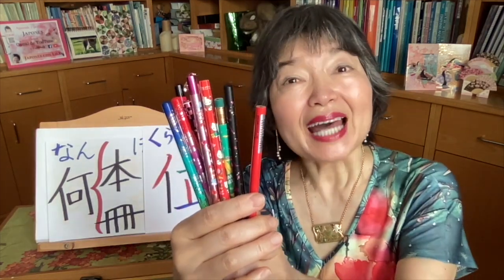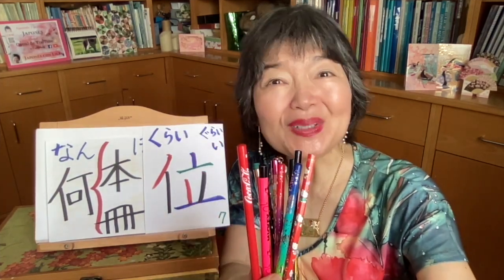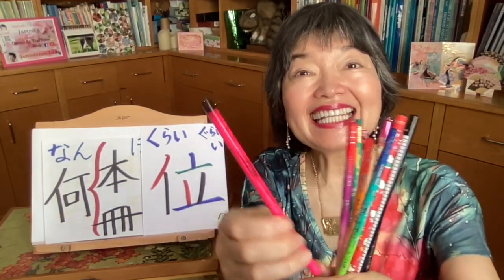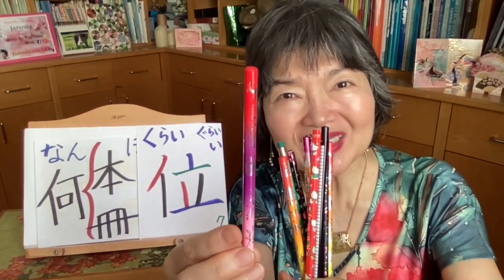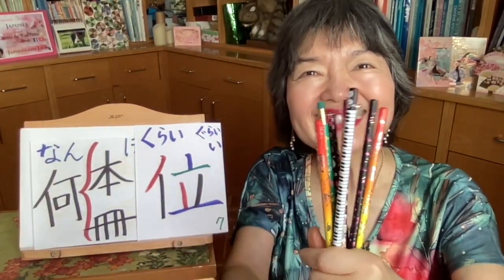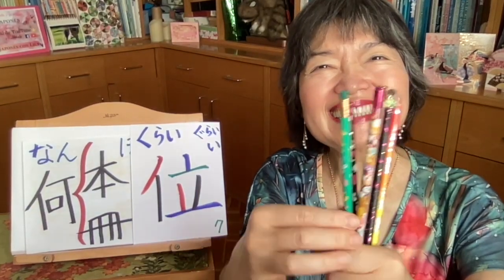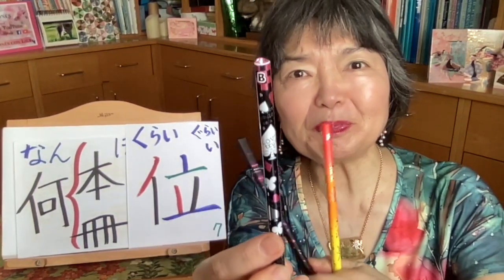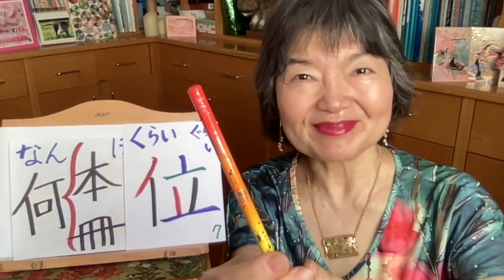About how many pencils are there? About 10. 鉛筆が何本ぐらいありますか? 10本ぐらいあります. 1本、2本、3本、4本、5本、6本、7本、8本、9本、10本、11本、12本. 10本ぐらい. About how many people came to the party?